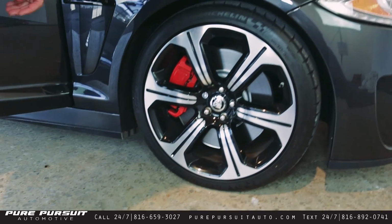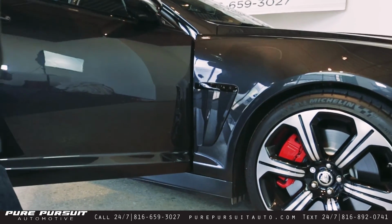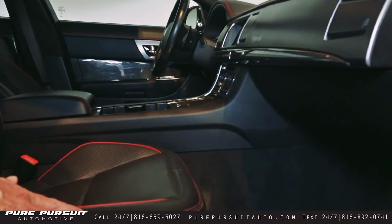Huge, huge brake calipers that you need because this car has a lot of power, and it also has a lot of stopping power. Jaguar badging here that goes along with the body panels matching. You've got this beautiful black leather interior with the vented seats here and this red that offsets it, and it's just absolutely fantastic and beautiful.